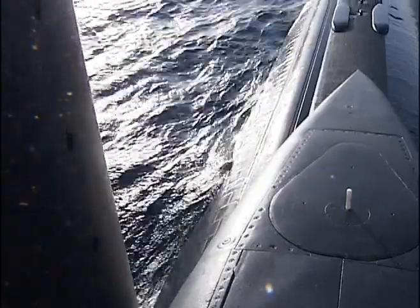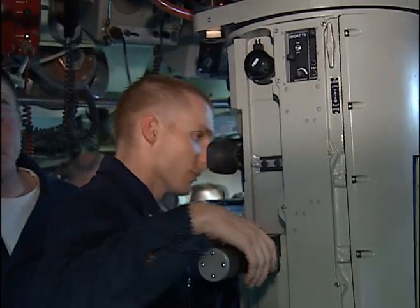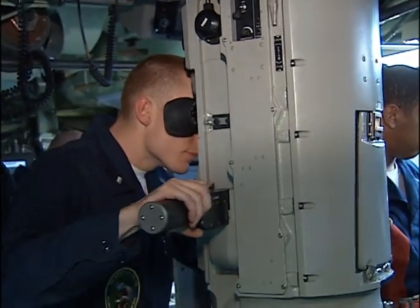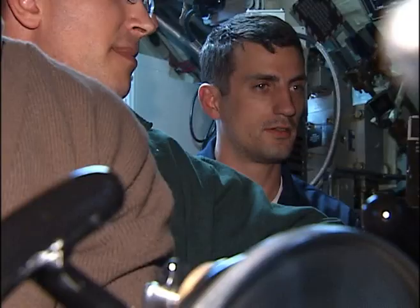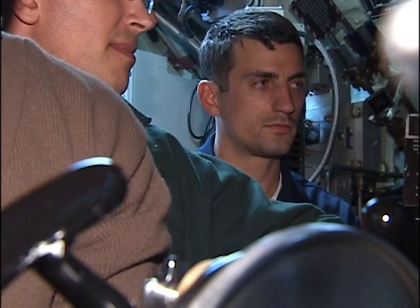A typical deployment means 6 months at sea, weeks at a time underwater, limited shore leave during the deployment, and even then, these submariners have to be on their game. Our sailors are excellent ambassadors. They have proven again and again to be our best people to go out there and show what it is America values.